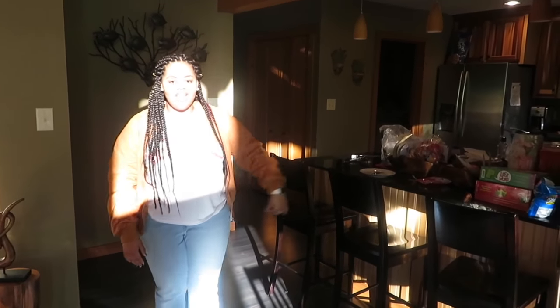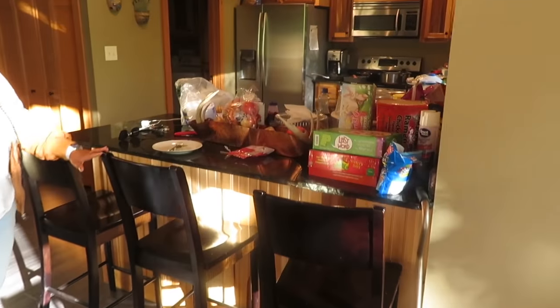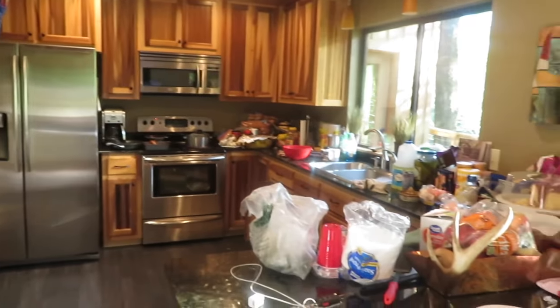As you can see, our counter is full of food because we're eating barbecue today. We have your games, your Jolly Ranchers, your ramen noodles, and so on. You have your refrigerators, microwave, and if you come this way, we have a bedroom right here. Sneak peek: this has 6 bedrooms and 3 baths.